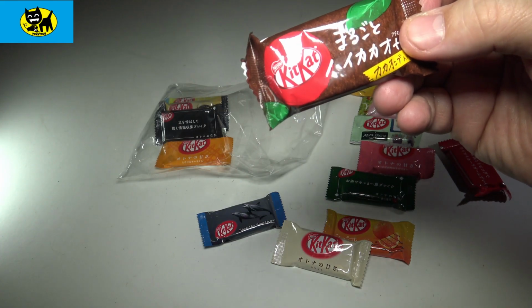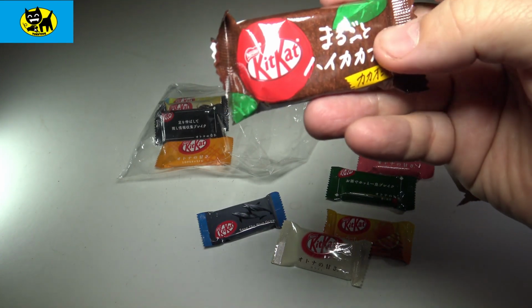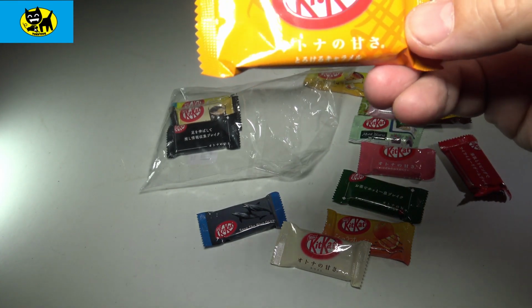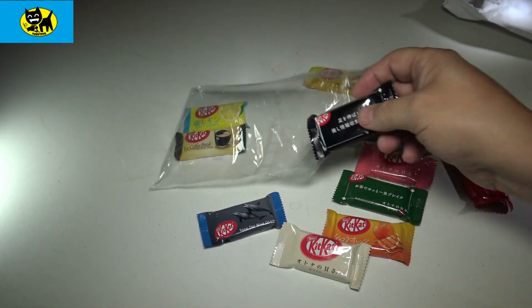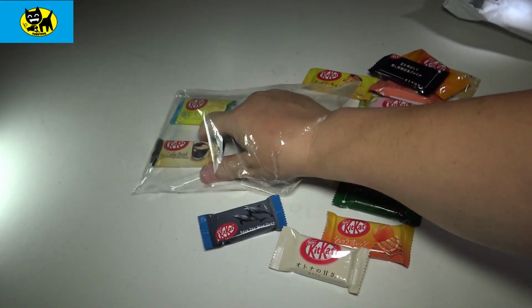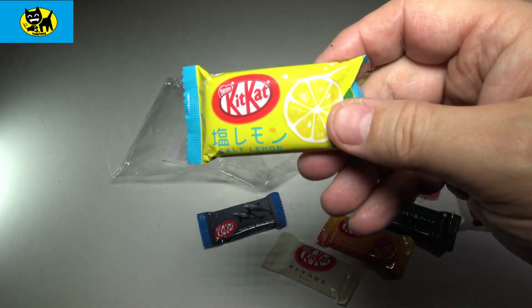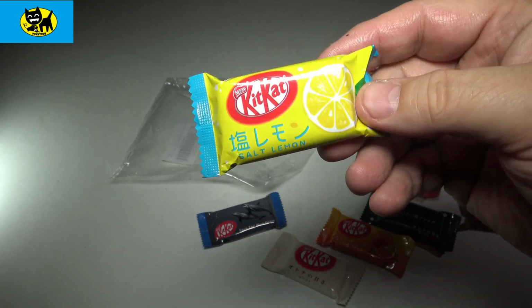I may do a video down the road where I actually taste some of these. But for this particular video, I just wanted to show off the fun assortment. I think this is apple flavor Kit Kat. That's crazy. Look at this one here. This one is, I think, honey. So honey flavor Kit Kat. That should be good. And this one here, I believe, is dark chocolate. Dark chocolate Kit Kat. Yummy. And then, oh, here's coffee. Coffee Kit Kat. And then finally, here is another one. A lot of these are pretty rare Kit Kats. A lemon flavor Kit Kat. Salt lemon.